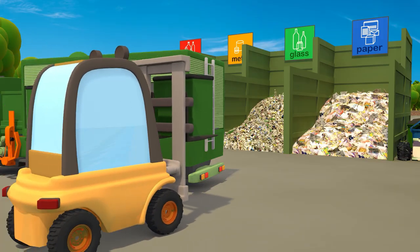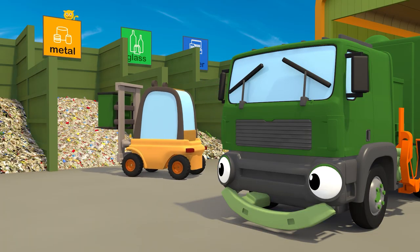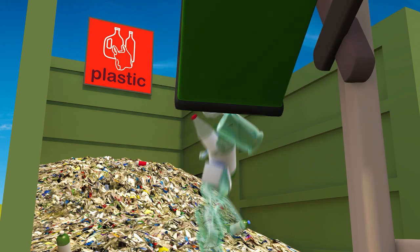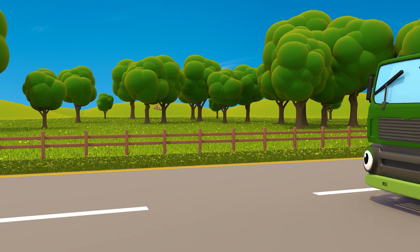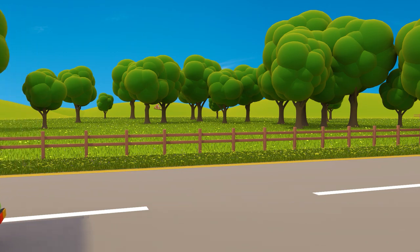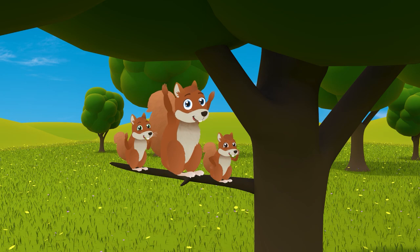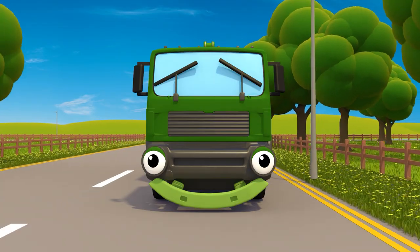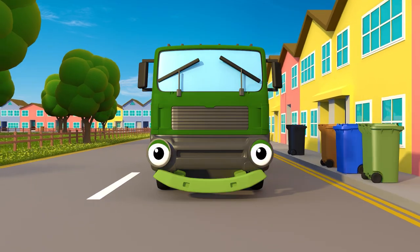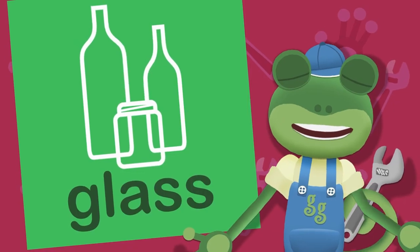She sorts out all the paper and the metal too. Look at all the plastic that will be made brand new. Rebecca recycles, she helps to save the trees. Rebecca recycles plastic, metal, glass, paper.